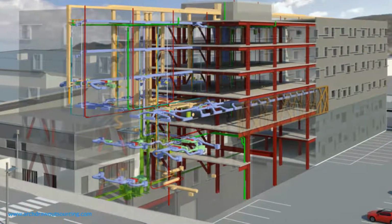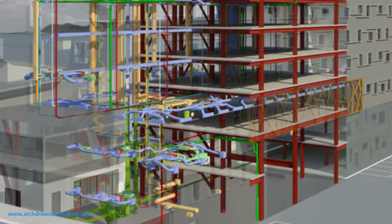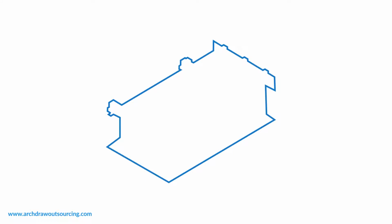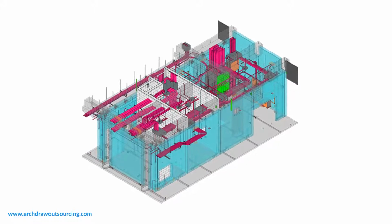BIM is an intelligent 3D model-based method that gives architecture, engineering, and construction experts the insight and tools to more efficiently plan, design, construct and manage buildings and infrastructure. BIM is a method for planning and managing information on construction projects.